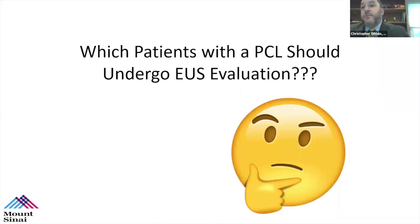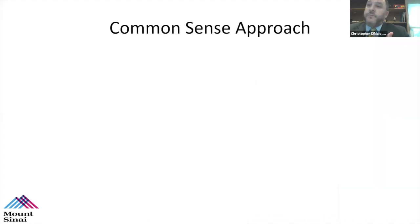So that leads to the main question today, which is: which patients with a pancreatic cyst should undergo EUS evaluation? This is more of a common sense approach, the way I approach patients when I see them on a daily basis with pancreatic cysts. I have a number of assumptions I can make, and based off of those assumptions, I can have a common sense approach to managing these patients.